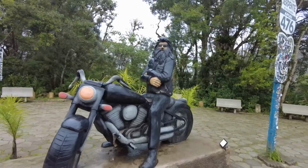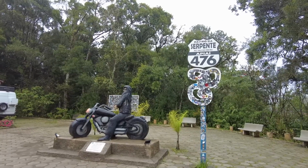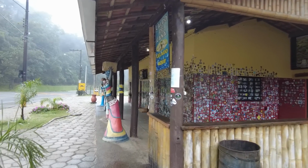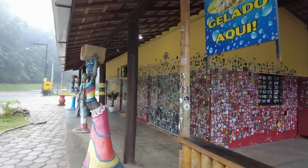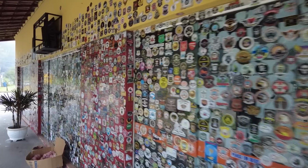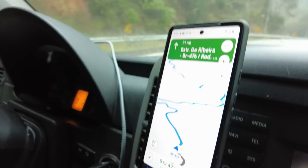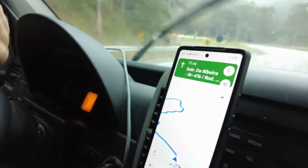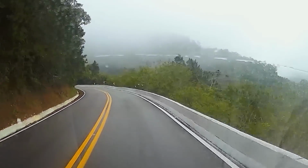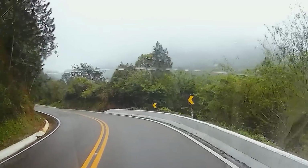This is Rastro da Serpentine, or Road of the Snake. And it's 476, and you can see this place is just covered in all sorts of stickers from travelers, mostly motorcycles. Now, if you know anything about famous motorcycle roads, and as the name Serpentine suggests, these are curvy, windy roads. It's been raining, it's been misting, not the best conditions to be doing something like this.